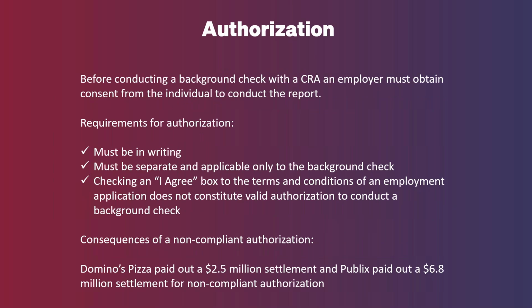Authorization before conducting a background check with the CRA. First you disclose, then you obtain consent from the individual to conduct the report. Requirements for authorization: it must be a written authorization. Again, like the disclosure, it must be separate. It must be applicable only to the background checks.